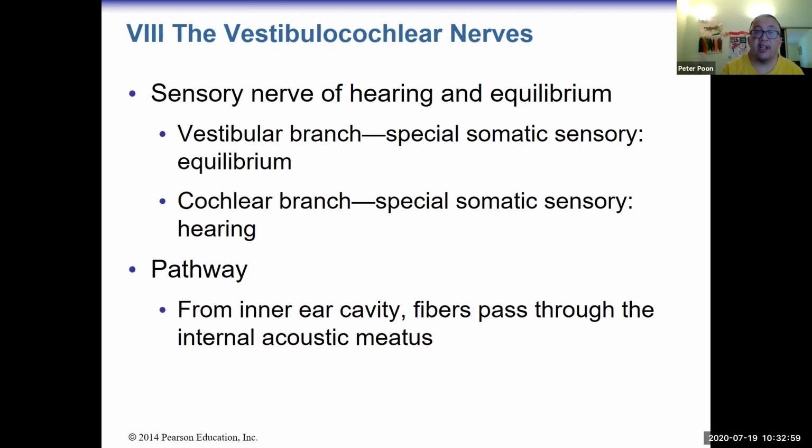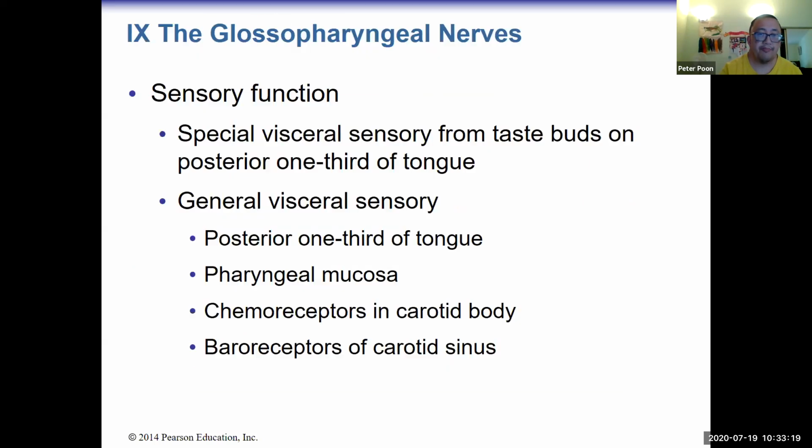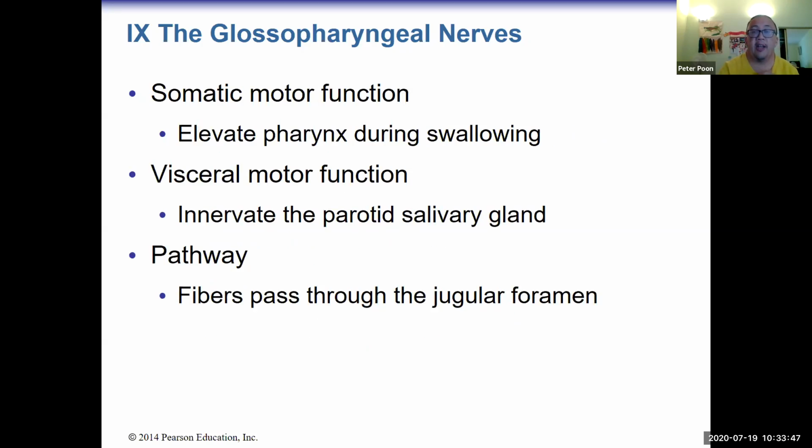Cranial nerve number 8 is the vestibulocochlear nerve. Cochlear is hearing, vestibular is balance, so it controls both your equilibrium and your hearing. Cranial nerve number 9, glossopharyngeal. Glossal means tongue, pharyngeal means pharynx. The sensory perception of the glossopharyngeal is taste in the posterior 1/3 of the tongue. The motor function is the salivary gland and the pharynx, aiding the pharynx in swallowing.